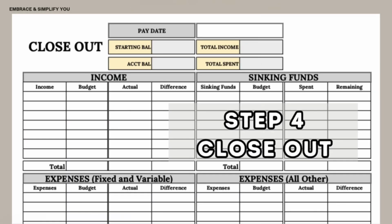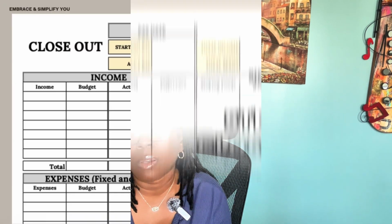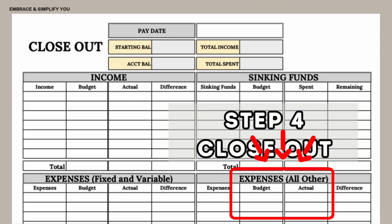Then your expenses, both your fixed expenses and your variable expenses, I would have you write it out here. When it comes to variable expenses, something like groceries, just write groceries, look at your transactions, identify everything that was groceries and just add it up. That way you only have one line item on here and you're not writing out every single time you bought groceries. Expenses, all other, is anything else that doesn't fall under those categories.